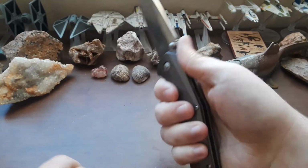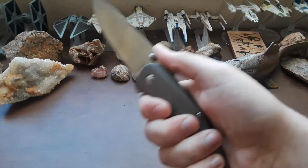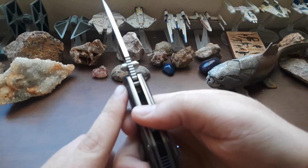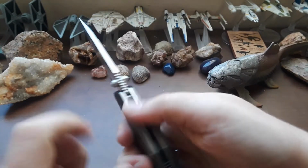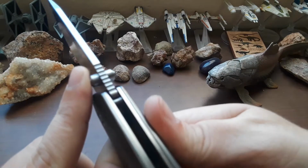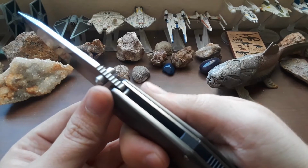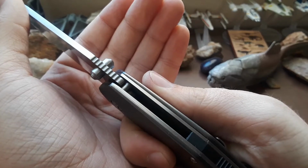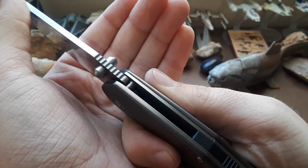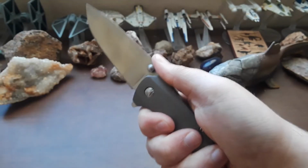Next, the ergos are actually really, really good. We'll get back to ergos here in a little bit, but the jimping up here on the spine is good jimping. It's not anything like super special or unique. In fact, it kind of looks like it wouldn't be that good, but focus here. There we go. But it actually works out just fine. Good jimping. I like that.